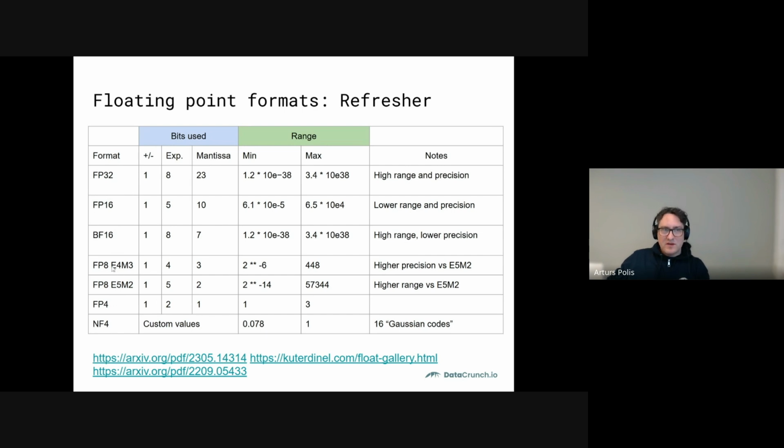Now, once you cut down the number of bits in your floating point representation, you necessarily lose accuracy. So if you train your model, let's say in FP32, then you can probably, without loss of quality, go down to FP16 when you do inference. Now, if you naively go down to FP8, you might actually lose some quality and precision.